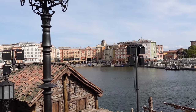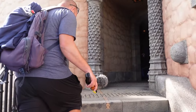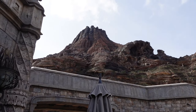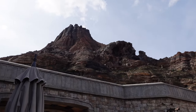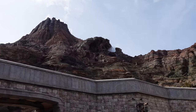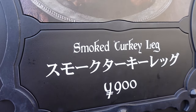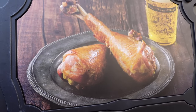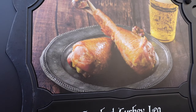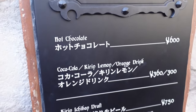Over there's the entrance to DisneySea, which means we're pretty close to the volcano. There it is. So cool. Can't wait to see this light up at night. That's gonna be awesome. It's pretty loud too with all the smoke. You see the fire coming out of it. So over here they actually have a smoked turkey leg as well, but it's a lot smaller. So definitely trying to get used to seeing what everyone's eating, but hey, you got a turkey leg here.